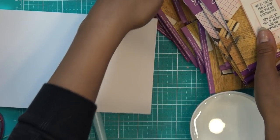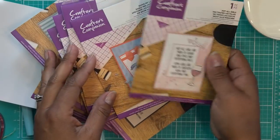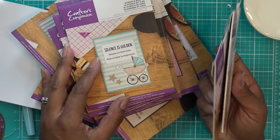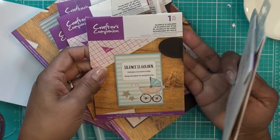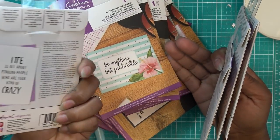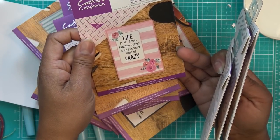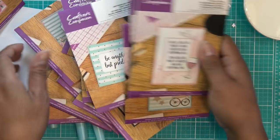So I thought the Quirky sentiment stamps are good because they're kind of a big stamp. So hopefully that'll be a focal point. And I had hauled these recently. I got the whole kit on Crafters Companion's website. I think they might have some on, what's that thing called? HSN. So this one says, life is all about finding people who you're kind of crazy. I think that's cute. Let's do that.